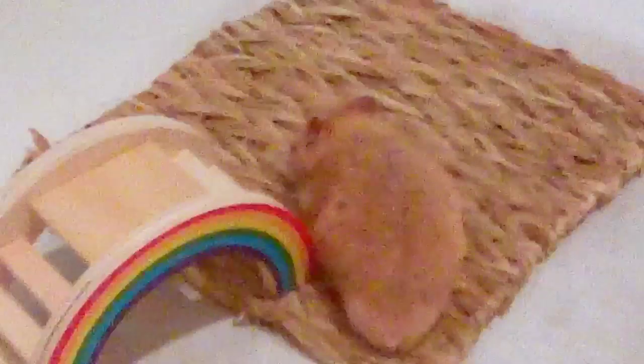So it is okay to put your hamsters in the bathtub, but make sure it's not wet and you don't run any water or anything. And if you are playing with your hamsters or touching them, feeding them or anything, and you've got a cold or you're ill, please do not, because it can cause very serious harm to your hamster. So get someone else to feed them and stuff, and then clean their cage out when you're better. So that's that.